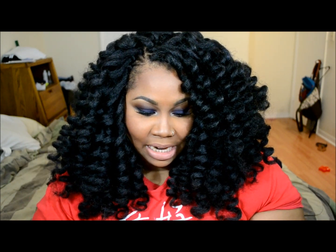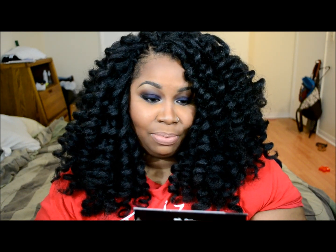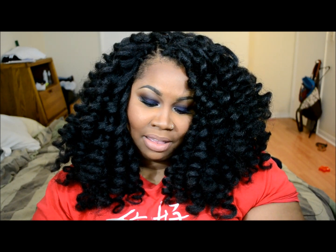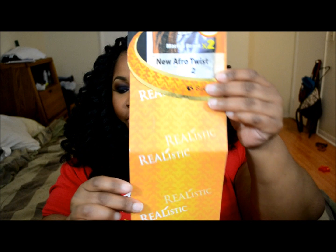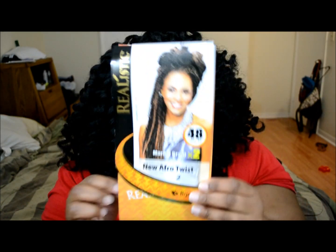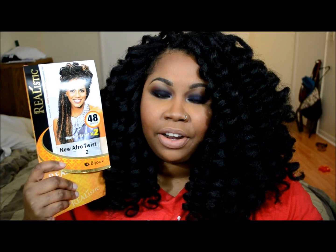The hair that I got was the Realistic Marley Braid times 2, 48 inch new afro twist by the company, I think it's Bijou, I don't know how you pronounce this. It says it's compatible with 100% human hair premium fiber. This is what the package looked like. I just folded it in half. This is what the hair looks like.